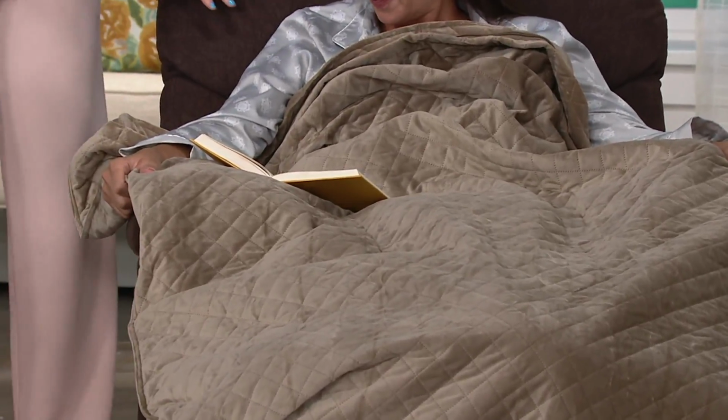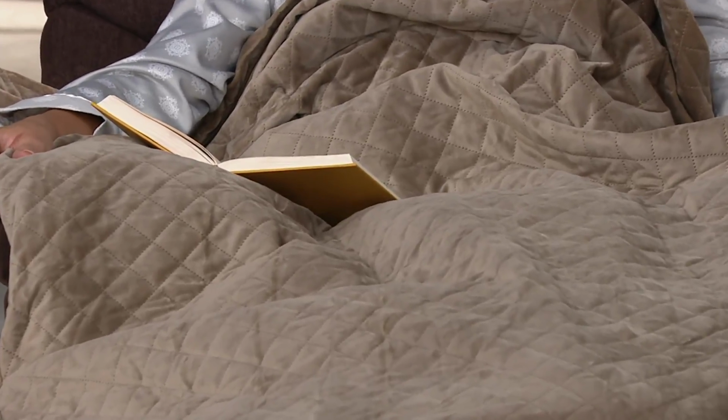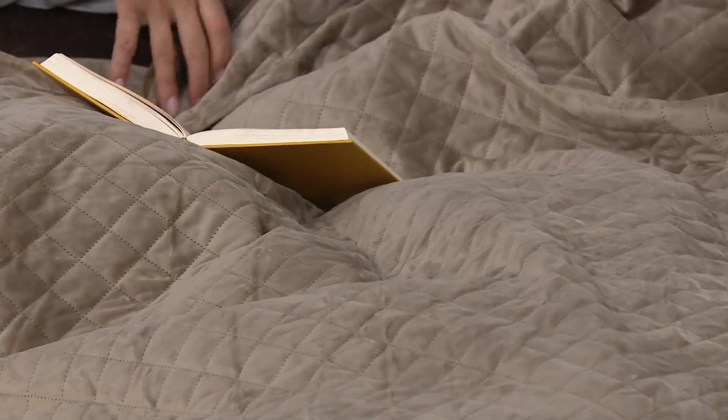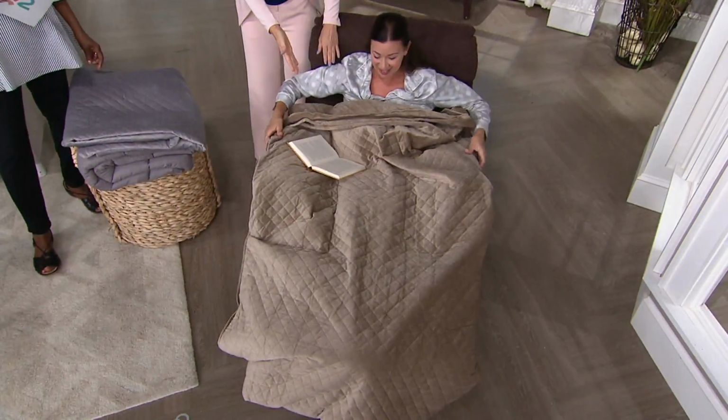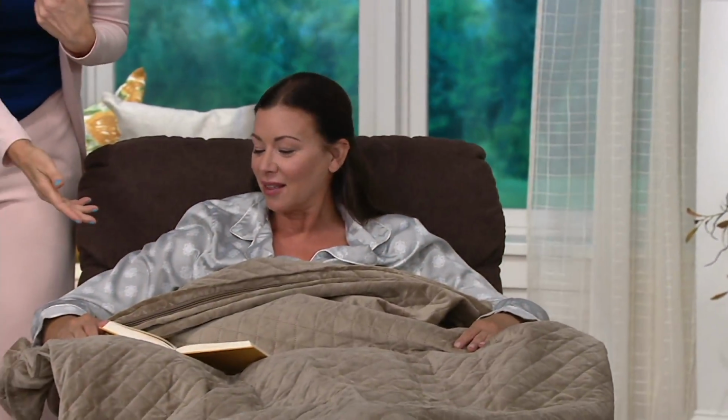Angela, you have the 20-pound one, right? I do. And your husband has one as well, right? No, we share. You share it? We don't sleep at the same time. Oh, okay, different times. Gotcha. So Angela could go with the 15-pound one, but with she and her husband sharing it, they've chosen the 20-pound one.